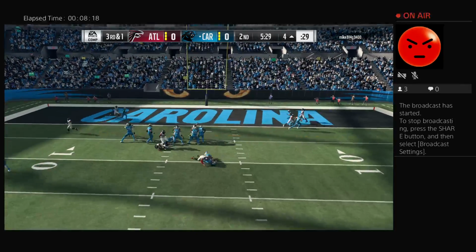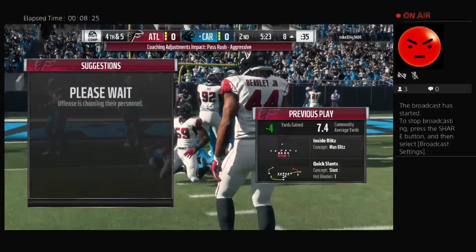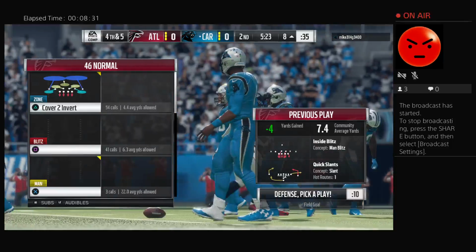Newton looking to throw on 3rd and 1, and they're going to get to him. A sack. Sacked back at the 9-yard line. Vic Beasley in there to drop him for a 4-yard loss, and it'll be 4th down.